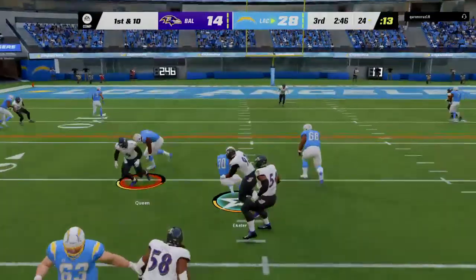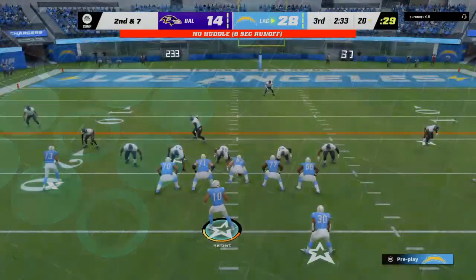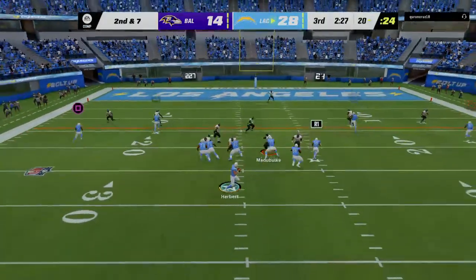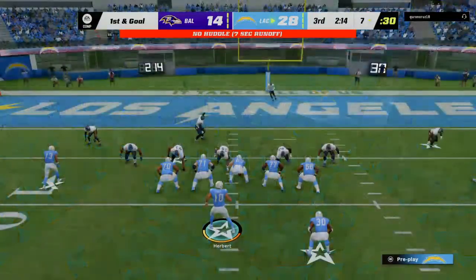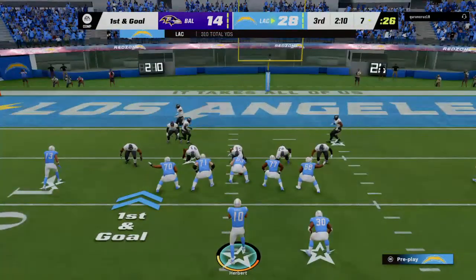They'll run out of the gun with Ekeler. And he'll work this forward for about 3 at second down. 3 yards on that last carry. Here's 2nd and 7. Justin Herbert looking to pass. And he'll find his man on the out route. That's Allen. And the Chargers are going to have a 1st and goal as he'll be taken down at the 7-yard line.